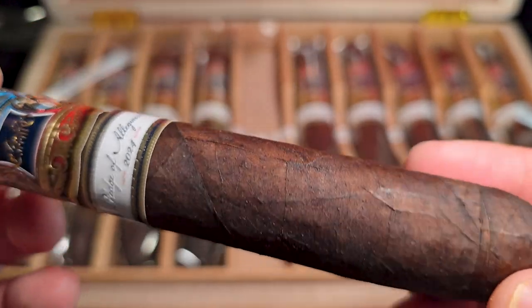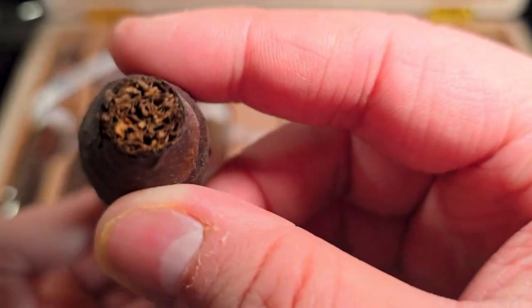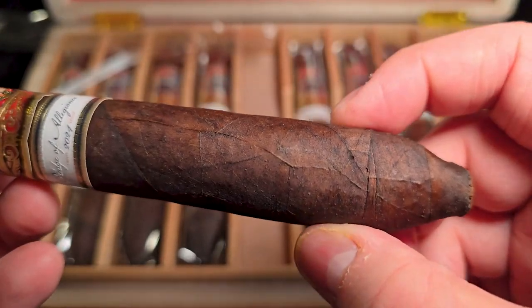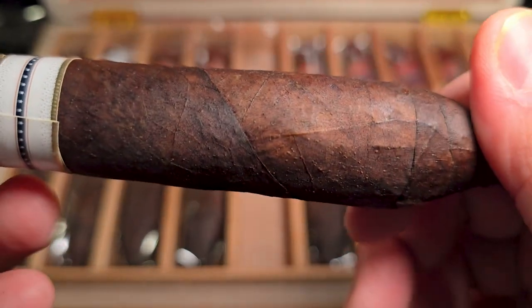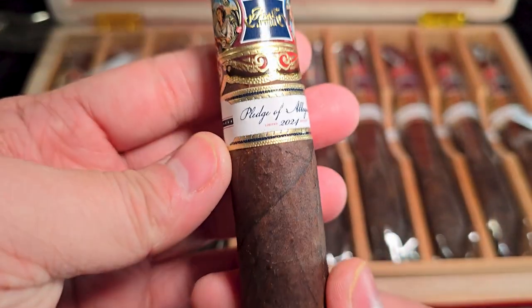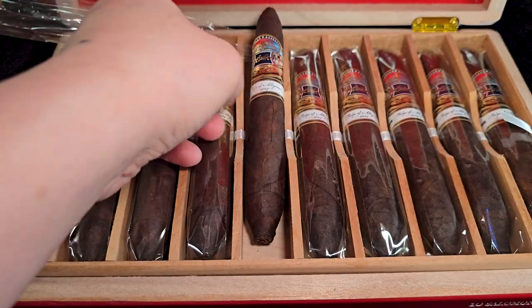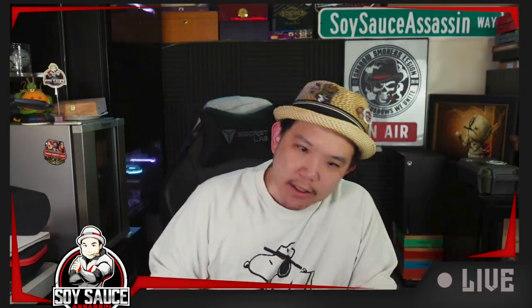It has a Connecticut broadleaf wrapper, an Ecuadorian-grown Connecticut seed binder, and fillers from the Dominican Republic, Nicaragua, and the United States. The cigar itself feels a little light in a weird way, but nevertheless, it's a bigger cigar. Let's give it a try. All right, now that I have one in my hand, we're gonna smoke this thing.